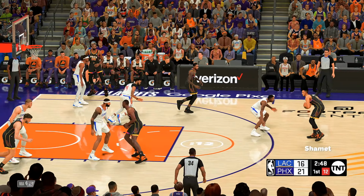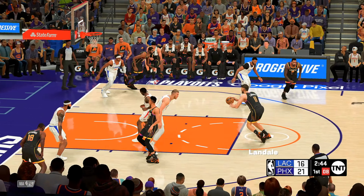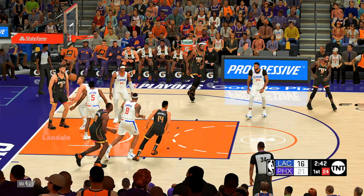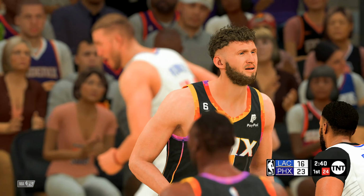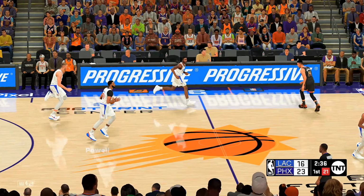Here's Shamet. Here's Landale, he's checked by Plumlee. And Landale gets it to go. And you like the balance here, not just falling in love with the three ball. They're searching for a way to score. Yeah, buckets have been very tough to come by.